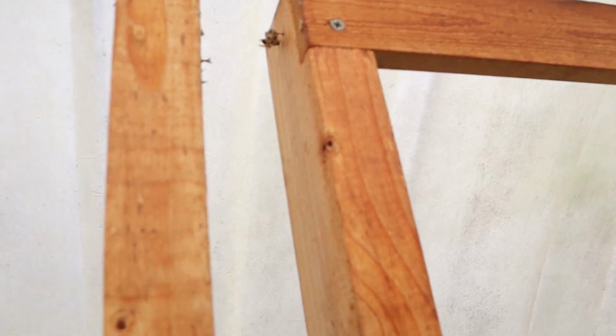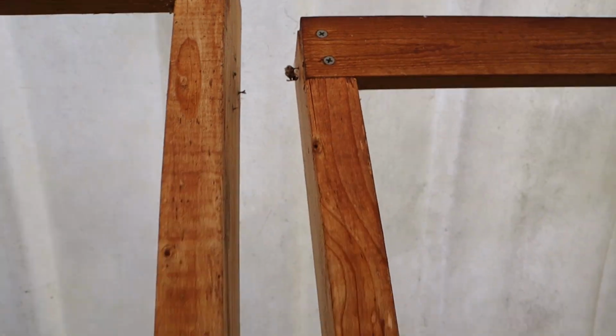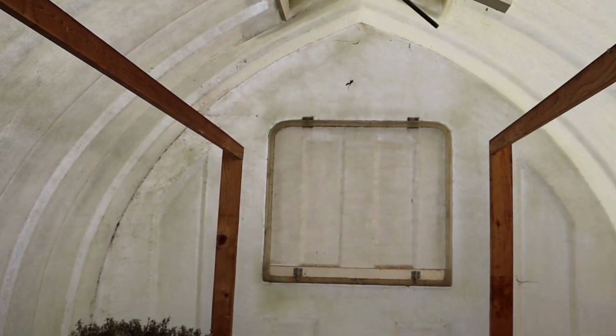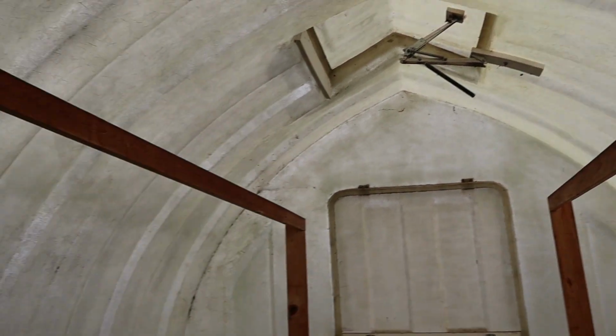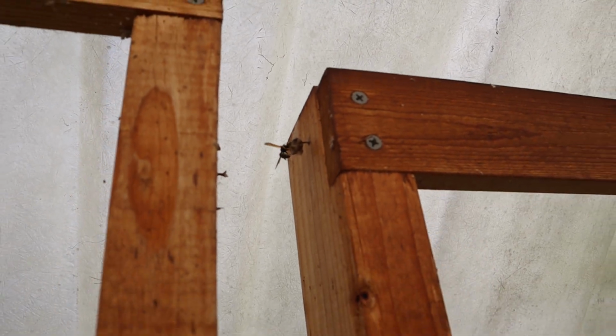Yikes. Oh dear. Looks like I'm going to have to fight for my space here again. Oh, buzzing my head. Stop it. Yep, flying around there. I don't know if you can see them. Anyway, making a nest right there. So I'm going to have to take care of that.